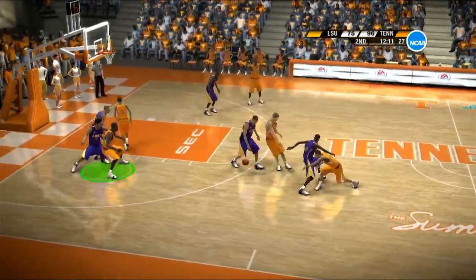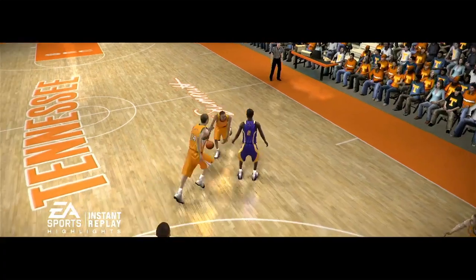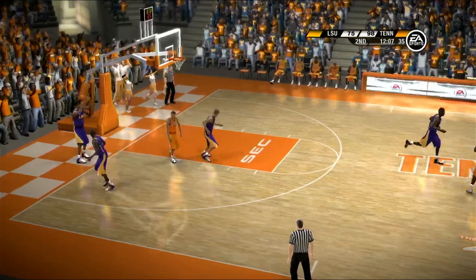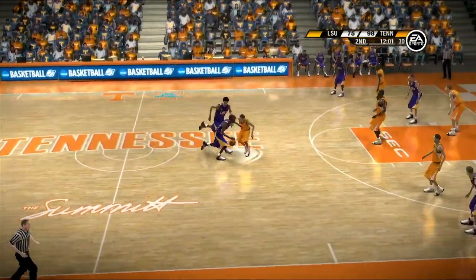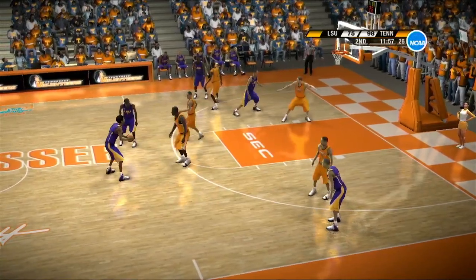A high screen and the jam. Tell me this ain't the play of the night, Brad. The student body is rocking tonight. Aren't they great, Brad? I love it.